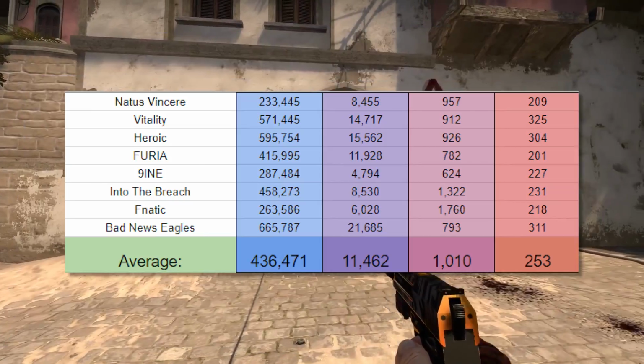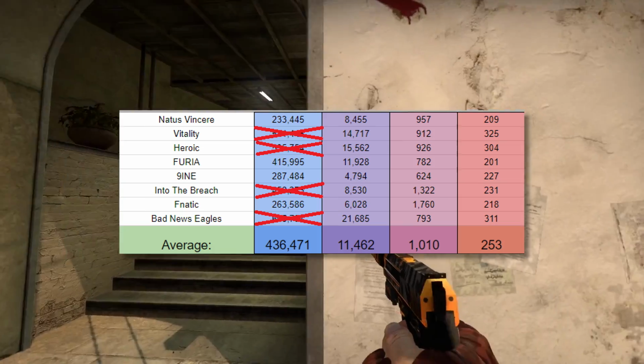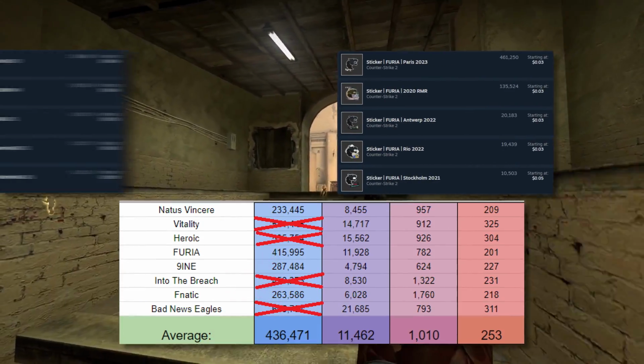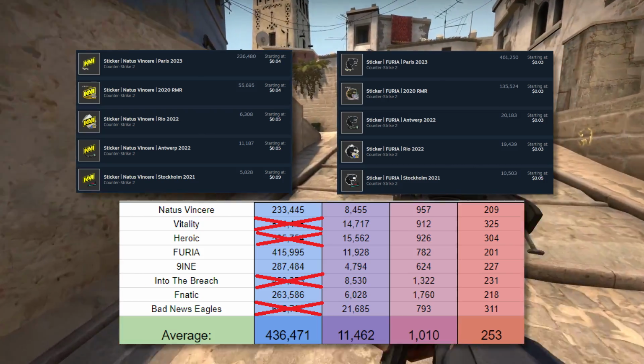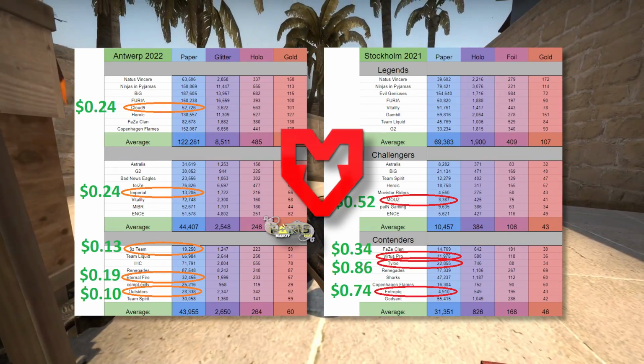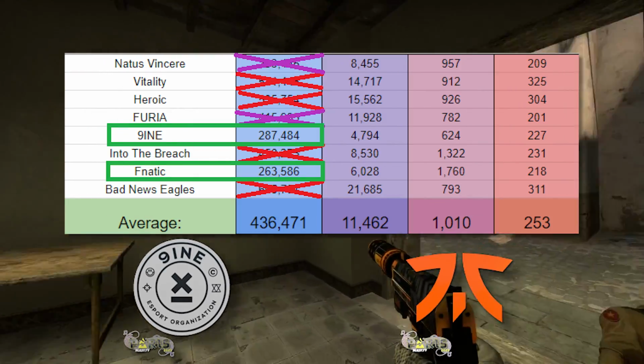It's only a possibility for Mouse to succeed here, but I'm not even too sure about that with the current price point it has. Coming on over to our Paris Legends capsule here, we have to rule out Bad News Eagles, Into the Breach, Heroic, and Vitality just because they have an above average supply listed. We also have to rule out Furia and Navi just because they have other borderless alternatives, which is something if you look at the 9 we talked about previous, none of them had other than Mouse, which is obviously a special case. That leaves us with 9 and Fnatic for the Legends capsule of possibilities.